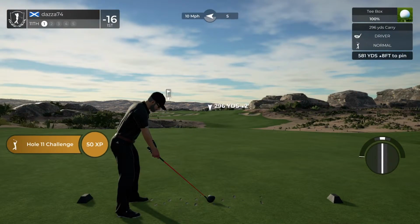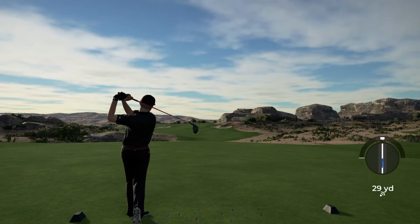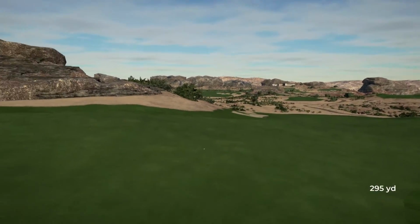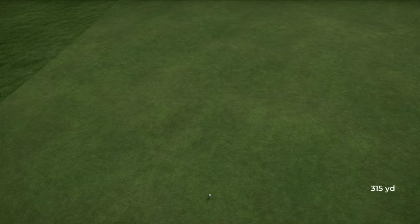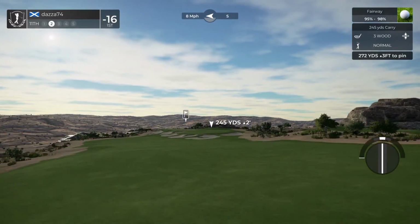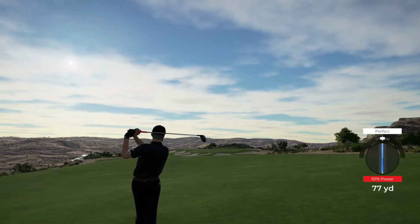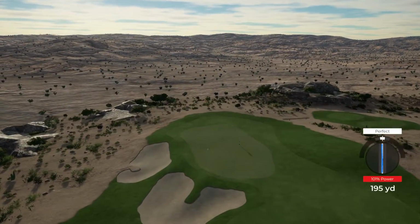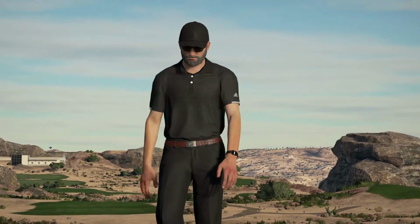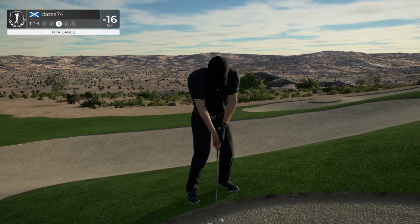Let this one rip on this par 5 hole. Just a pure swing. Here's our second shot on hole number 11. Oh man, heading to the bunker. Okay, out of the green side bunker. Let's have a nice up and down and skedaddle.